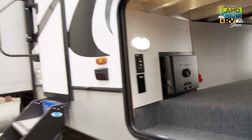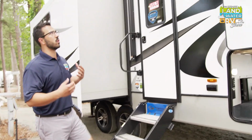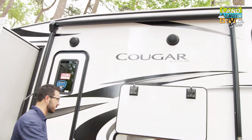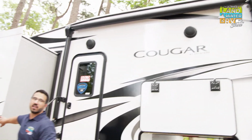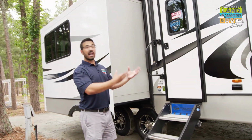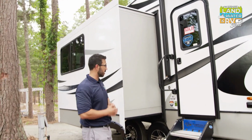Now, when we were on the last fifth wheel, we talked about power awning. So take a look at this one. You will notice on this floor plan, your power awning is much shorter, right? And as I said, that does kind of limit your usable camp space. And as we talked about with that Peninsula, the biggest reason of that is because of this right here. You have a campside slide. So you get lots more prep space, you get a lot more storage, but just know that you're losing a little bit of outside space here.